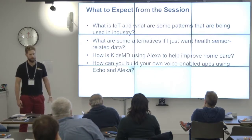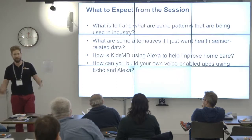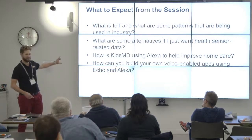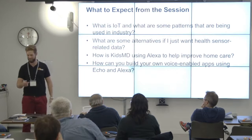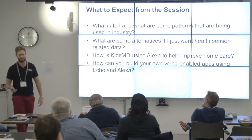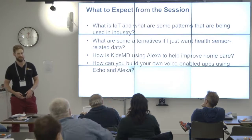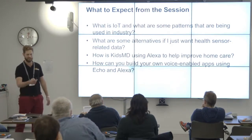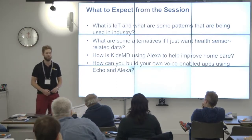Just as a show of hands, I did this yesterday as well, but who in the room would consider themselves technical? Okay, amazing. That's great. Sometimes there's a concern putting the technical slides towards the end because you end up losing half the audience. Within those, who would consider themselves developers or hackers? Amazing. So hopefully you'll be able to take the slides and take the Alexa Insider and actually go ahead and build a skill. It really takes no more than an afternoon.